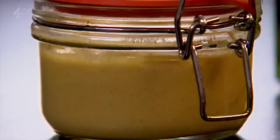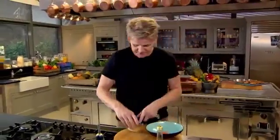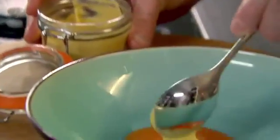My first twist is in the dressing. For me, the most important part of the Caesar salad is that dressing. Rich, creamy, slightly spicy. Begin by making a basic mayonnaise. Start off with the egg yolks in, just a little spoon of Dijon, and then a little splash of red wine vinegar. Start whisking.